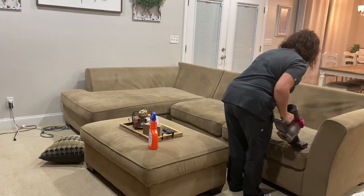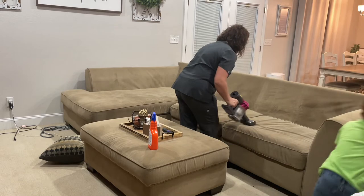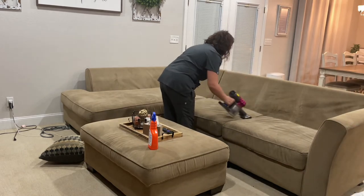Here, I'm using my Dyson V7 Animal with just a little attachment that you can use on your couches, your mattresses. I've even used mine cleaning out my car.